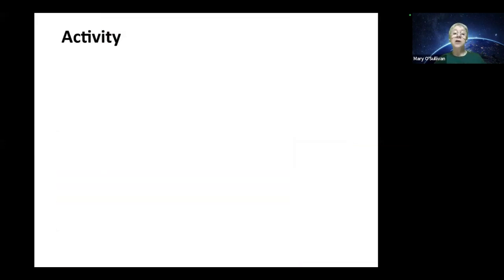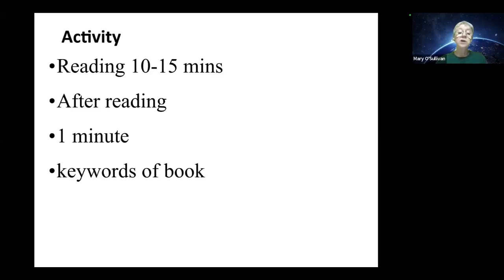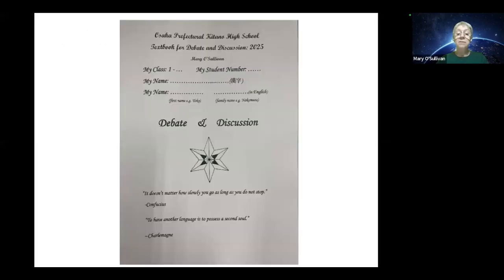In regard to the activity, how do I do the Xreading? In every lesson, which is, remember, each class is about 65 minutes, I give the students reading time of about 10 to 15 minutes. And after reading, there's a 1 minute period of time when they write down the keywords of the book that they have been reading. And then there's 1 minute each to talk about the book.